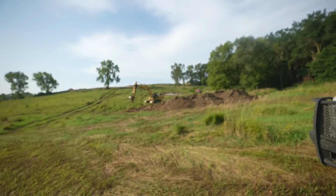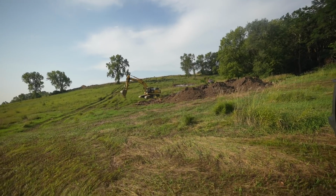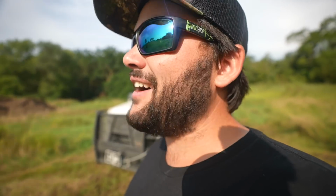Because if he digs down as far as he can go, which I'd say is probably 20 foot or so, maybe 15 foot, and we come back in a week and we have no water at all, this might be a challenge to have a pond down here.